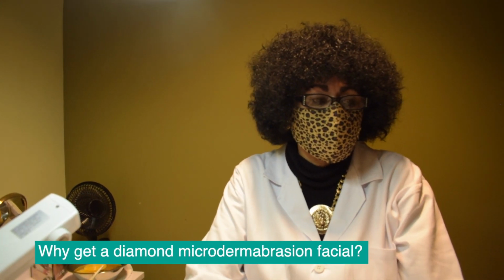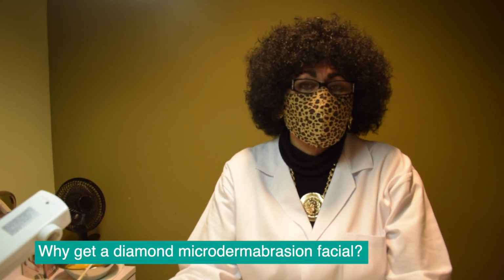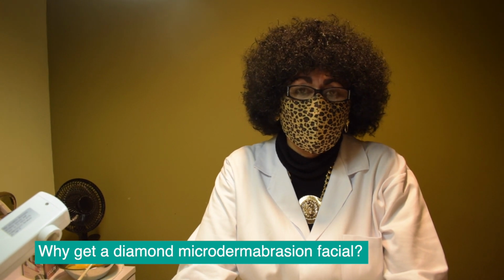As we get older, we don't slough off the dead skin as often as we should, so it has to be taken off manually. And a lot of us women of color have a lot of hyperpigmentation, and most of the hyperpigmentation is on the dead skin. So when you remove that dead skin, you have nice, clear, brighter, and smoother skin underneath.